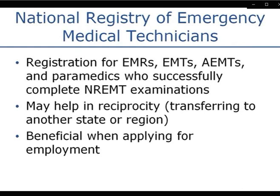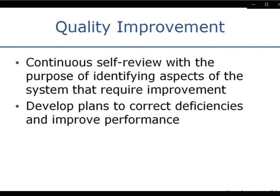Now, the National Registry of EMTs handles all the registration for EMRs, EMTs, advanced EMTs, and paramedics who successfully complete the National Registry exams. At the end of your course, you're going to take both a written exam and a practical exam that has been validated, and when you pass the exam, you'll get that certification. By passing National Registry, 48 states acknowledge that as a competency, and it allows you to move from state to state without having to take their state tests or reapply for a state license. So it does help you with reciprocity, and it does help you when applying for employment.